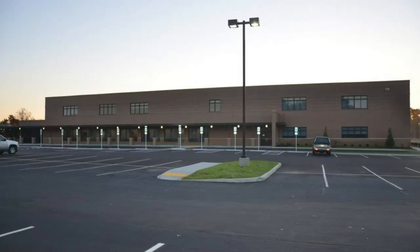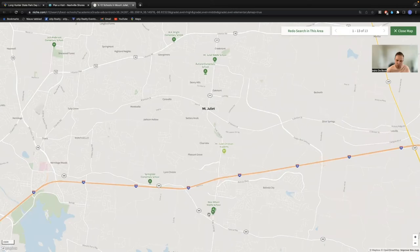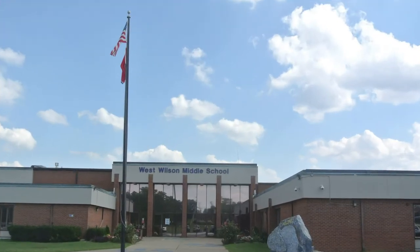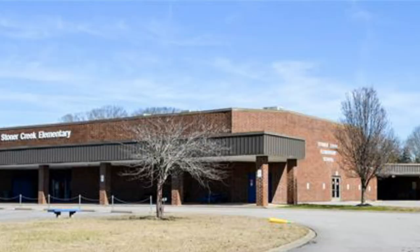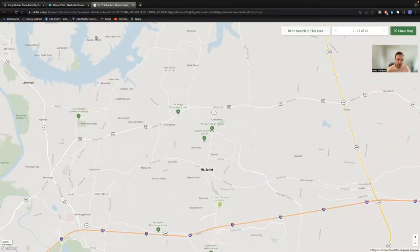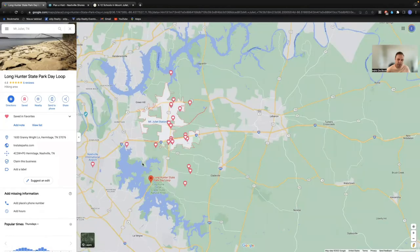Mount Juliet Christian Academy, B plus. Springdale Elementary School, A rating. West Wilson Middle School has an A rating. And Stone Creek Elementary School, A minus rating. Now, there's one school which is not on here; for some reason it doesn't show it. But the other school is close to the two different lakes near Nashville, which are Old Hickory Lake and Percy Priest Lake.